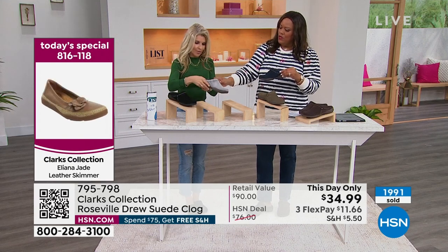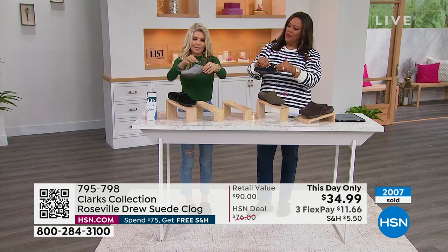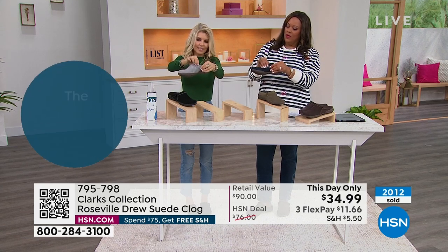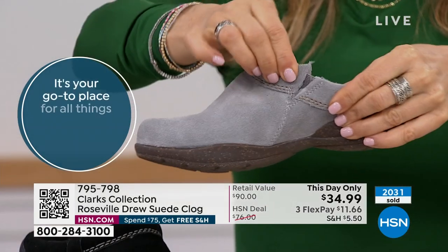Show it on a lighter shoe. The gray would probably show really well. So you can see it just looks like it's a solid piece, really, but then when you walk, just that little bit of gore there really does move and groove with you. So I love that we have that.